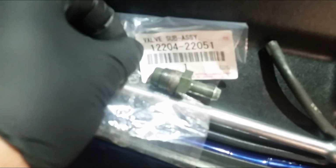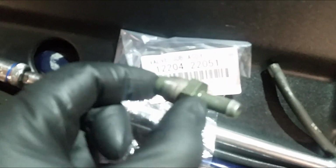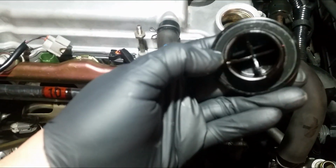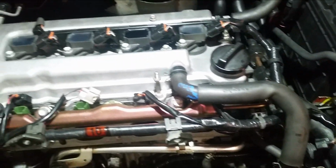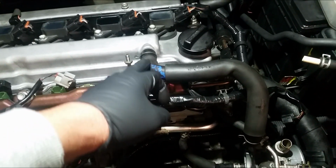So here's the part number for the PCV valve here. And I also went ahead and replaced this seal right here underneath the oil cap. Here's the number for the oil cap gasket. It's only about $3 something. And hopefully that will stop any air coming in here during high acceleration and prevent oil from coming out here.